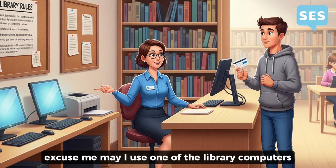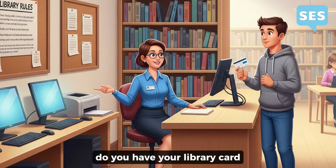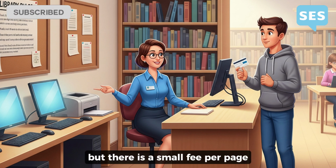Excuse me, may I use one of the library computers? Yes, of course. Do you have your library card? Yes, here it is. Thank you. You may use the computer for 1 hour. Is it okay if I print some pages too? Yes, you can print, but there is a small fee per page.